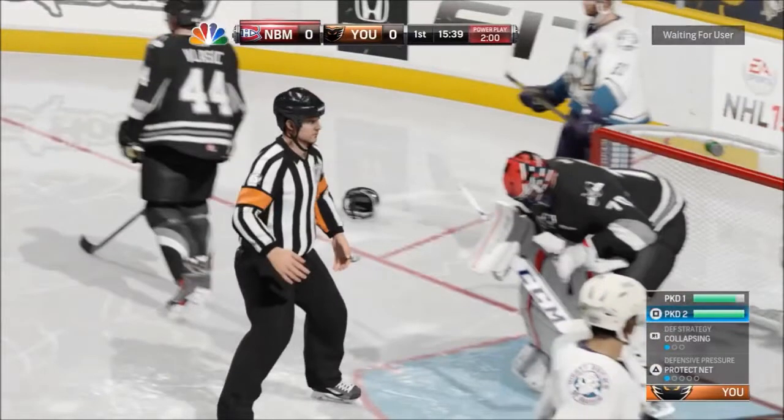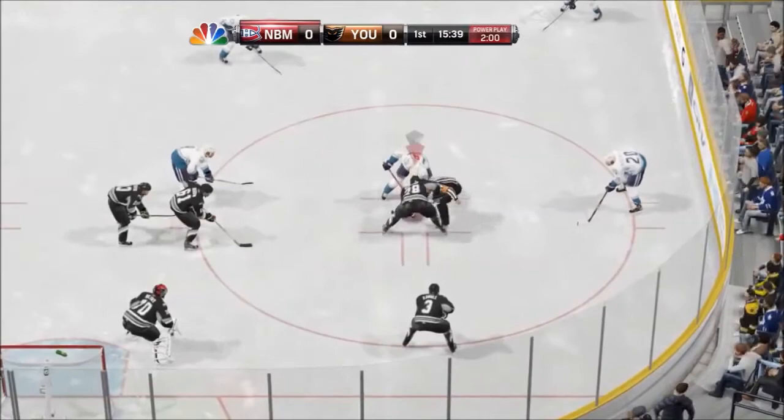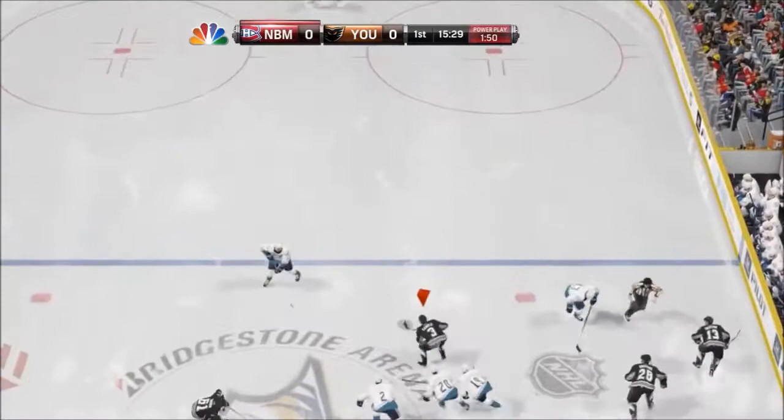He's got two on this one for tripping. The Canadians get their first power play opportunity of this contest. Let's see if they can make good on it. Good work through center ice by Yandel. Time of the penalty. Gains the zone. Really good move. Off his pad.